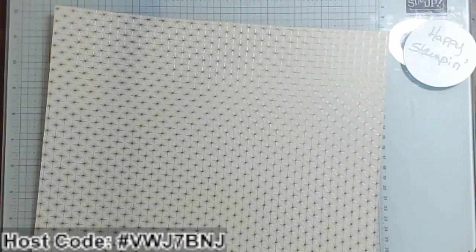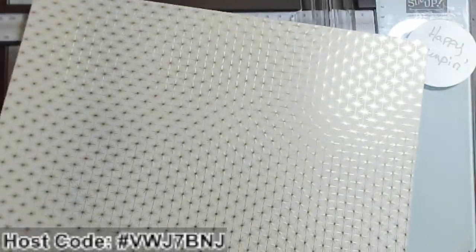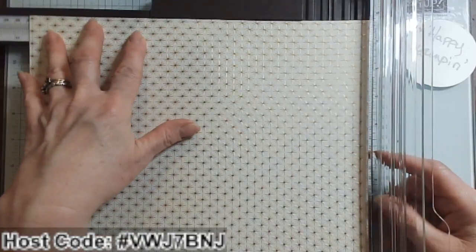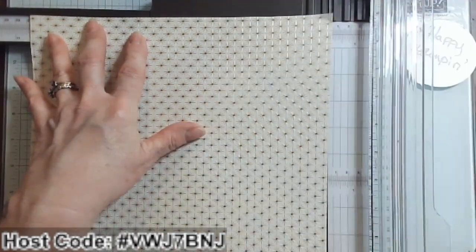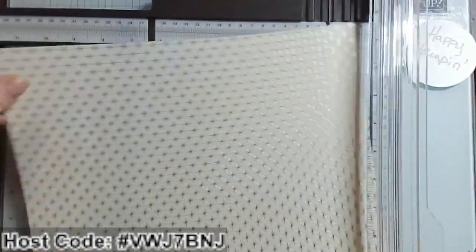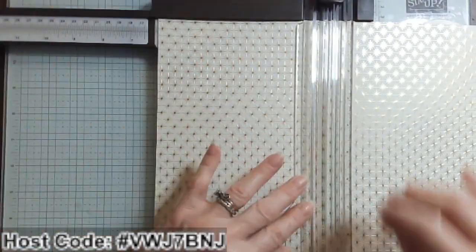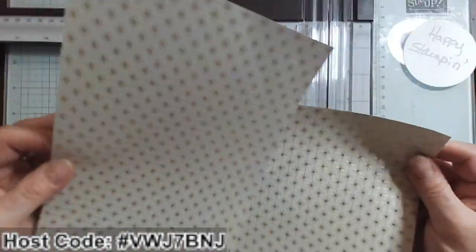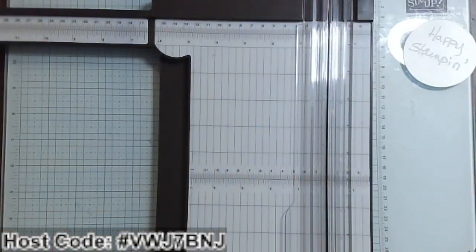So I'm going to grab my trimmer, and from one piece of 12 by 12, you're able to get 2 gift bags out of it. I'm going to cut at 10.5 on my trimmer. Okay. And then I'm going to go ahead and turn it, and I'm going to cut at 6. So our pieces are 10.5 by 6, and that's how you get 2 gift bags out of that.